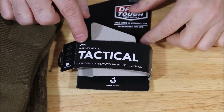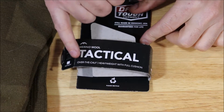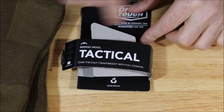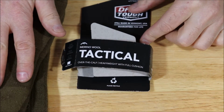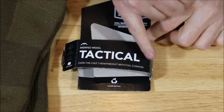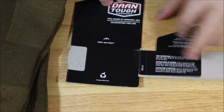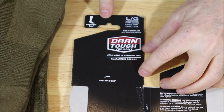And as you can see, it says Merino Wool Tactical over the calf, which I'll get into in just a moment. That's the length of the socks, and they're heavyweight. So these are the thickest socks you can buy from Darn Tough. And then it says full cushion on there as well. On the inside of the sleeve here, it says please recycle. And then down here, it's got some sizing information.